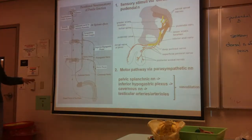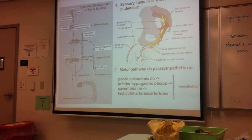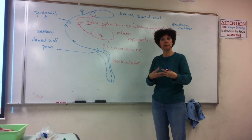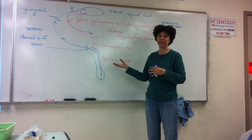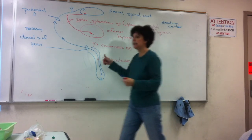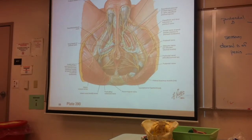Okay? So now, that's our pathway, all right? Sensory, and then motor pathway getting back to the blood vessels. The blood vessels are smooth muscle, so that's why we're using an autonomic nerve pathway rather than motor nerves, because those would require skeletal muscle. So let's look at the next slide on some of the cell biochemistry. This is the pathway on here.